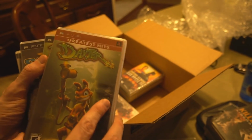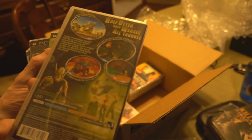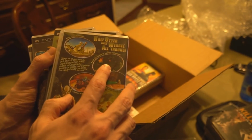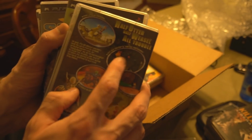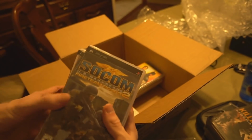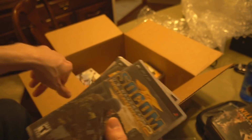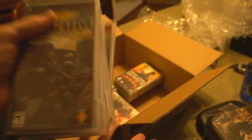This was a game that I think came with the PSP at launch, if I remember correctly. If not, it was a must-own. Yeah, as you can see, even on the box here, they had the Matrix mini game. I used to love that as a kid. SOCOM US Navy SEALs Fireteam Bravo 2. We have some other SOCOM games somewhere inside this bunch, but I love SOCOM.